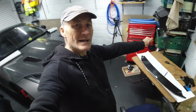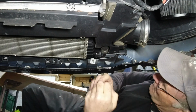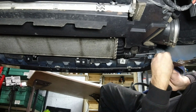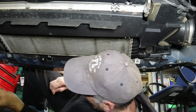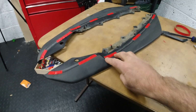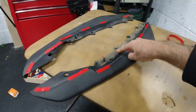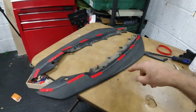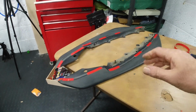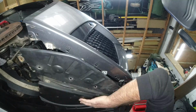Okay, she's wrapped, so let's fit her back on the car. So these pieces need to be stuck on with double-sided tape. Now, the tape that was on originally went all the way along there. I don't think you need that much, because these holes here mean these are captured by the bolts for the under tray. So I think these sticky parts are just to hold it in place until you get the under tray in place as well. Right, let's get all that under tray and everything back together.